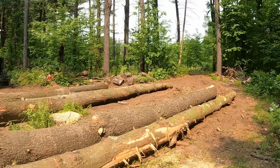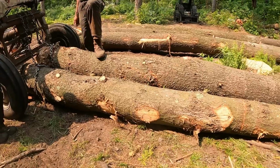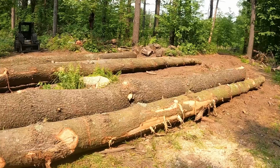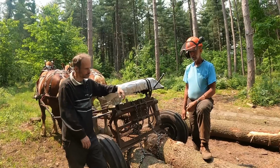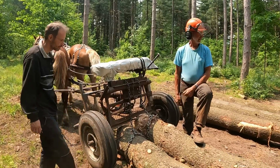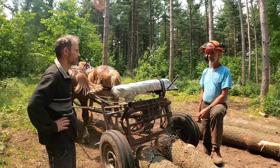This tree probably has, I could guesstimate how many board feet, but I don't know. So I would say that's really good. This is, I guess, all I'm going to cut for today. It's going to be lunchtime by the time we get back, so I will just unhitch and gather up my saw, and we'll head back to the truck.